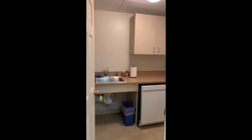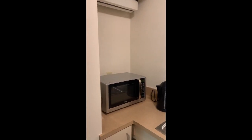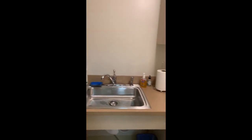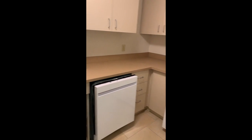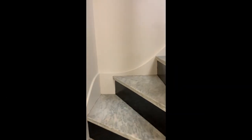Let's pop on over to the last update downstairs. This was the demolition of the old bathrooms to create space for a new kitchenette for staff and library functions. Now let's head up the spiral staircase to our original building, our main lobby.